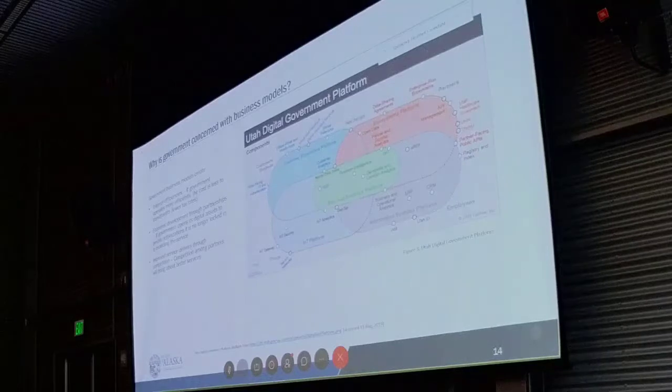I wanted to give an example. There are many states that are going in this direction. The UK is also going in this direction with government as a platform. And this is what the Data Hub project for the state of Alaska and our service delivery platform is about. This is the call that we're answering right now. That's it. Thank you all.